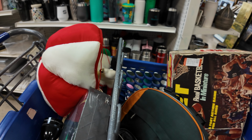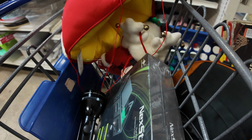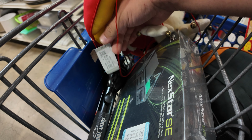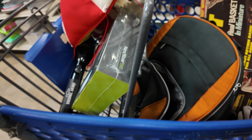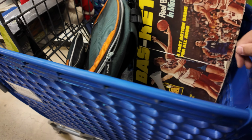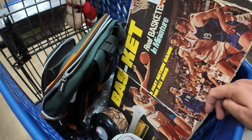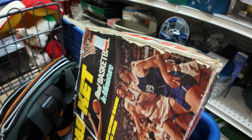Okay, so we're just doing a cart check really quick. This we're definitely going to put back. I thought it might be worth something because it's sealed, but no. We got the applause guy, which is like 20 to 30. That's what we're going to pay for that. Then, oh, we picked up some silverware here. Got some Oneida silverware right there where I'm pointing to. So it's $10 for the whole thing. We should do pretty well with that.